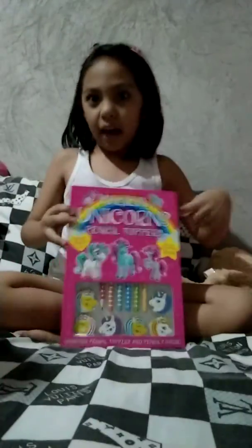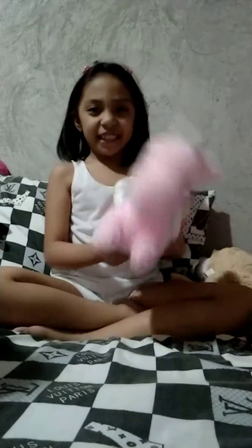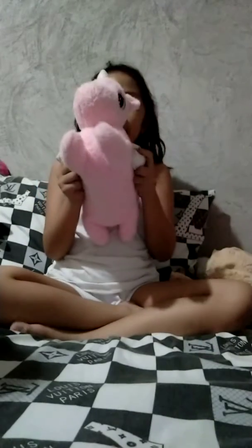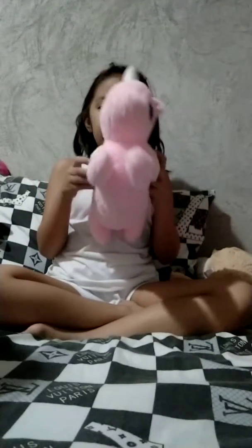So I'm gonna show you something. I have this unicorn. Look at it. Comment down below if you have this, okay? And I'm gonna show you all. This one, well, it's Mommy's regalo. It's a soft toy. Her name is Unicorn. Hi, I'm Unicorn. I'm crying. Bye. Okay, I'm gonna show this to you.